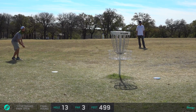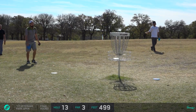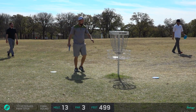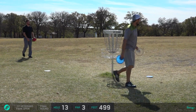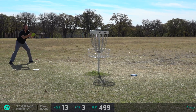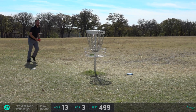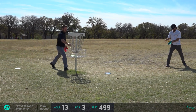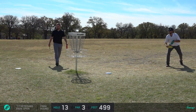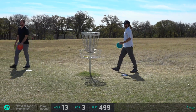Let's see if he feels the pressure here. Oh, yeah. Dead center. That was a perfect stroke there. A nice par save. And everybody else is pretty close. Could be a second straight hole with the entire group taking the same score. Which I'm sure Eagle is okay with, considering he's sitting on a small lead.